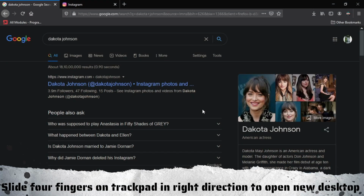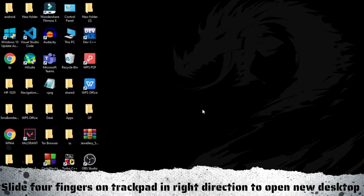Slide your 4 fingers on the trackpad in the right direction to open a new desktop.